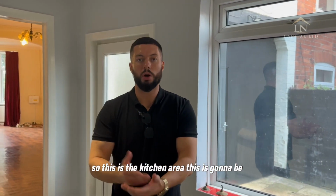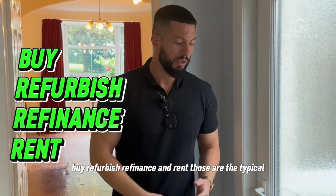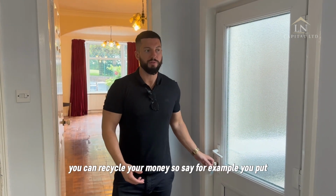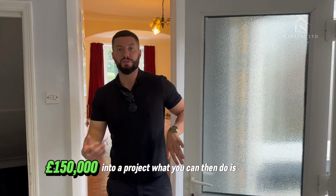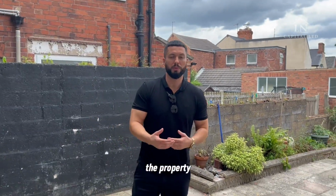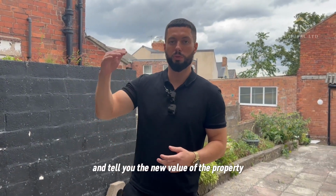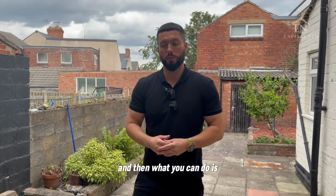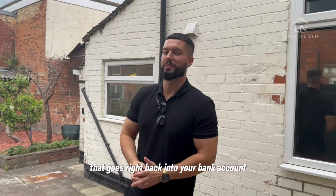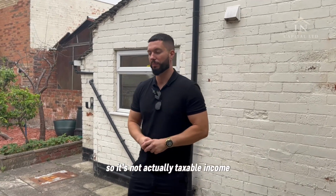This is gonna be a BRRR strategy type of deal, meaning buy, refurbish, refinance, and rent. Those are the typical deals that I like to do because I like the fact that you can recycle your money. So say for example, you put £150,000 into a project. What you can then do is you can do up the property and you can refinance the property, and basically the bank will come out and tell you the new value of the property. And then what you can do is you can remortgage your property and pull out a big chunk of money that goes right back into your bank account, completely tax-free. Because it's a loan, it's classed as a loan, so it's not actually taxable income.